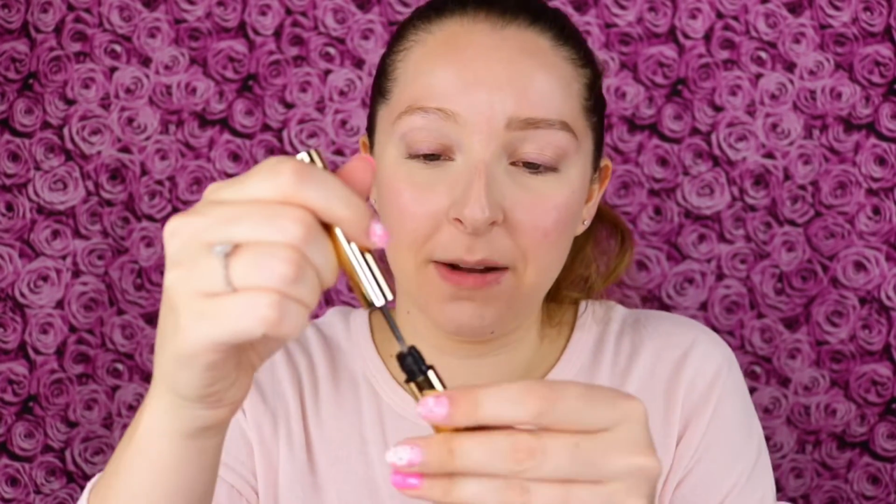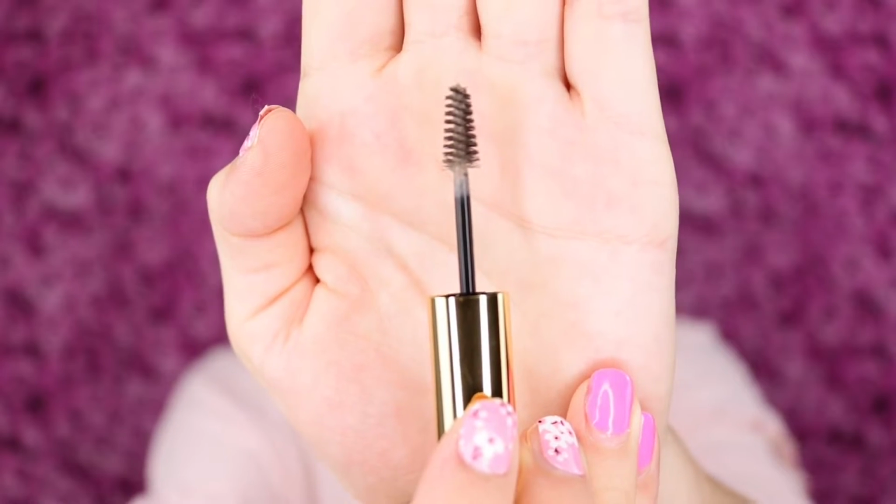Ooh, it is pretty packaging. I love the gold here. Okay. Oh, opened it up upside down. Okay, I mean, the brush looks good. It's a little bit larger than what I typically want for my brow brushes, but it does get skinnier at the top, so it's probably fine. Here you can see what that brush looks like.